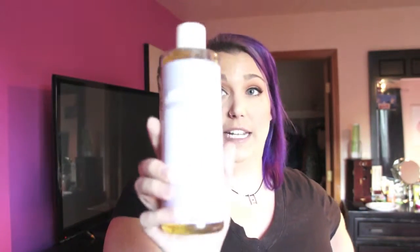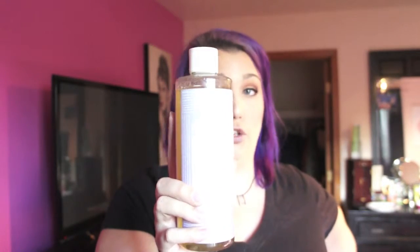And it works great, and it is so cheap, guys. I bought this big bottle, this 16 ounce bottle. Mind you, I've washed my brushes twice out of this bottle. 16 ounce bottle, $9.99 at Target. The best deal. And they sell bigger bottles too. And you can pretty much use this for everything. You can wash your hair, and it's just an overall soap that you can use for everything.